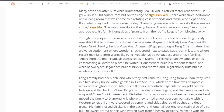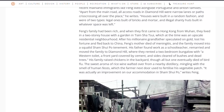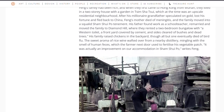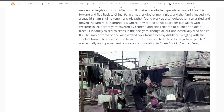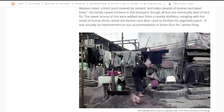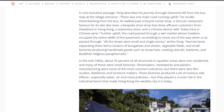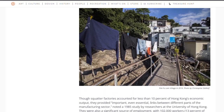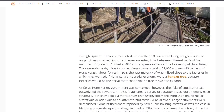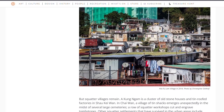In the 1980s and 1990s, the Hong Kong government initiated efforts to clear squatter areas to make way for urban development and improve living standards. The Diamond Hill squatter area was among the last major squatter settlements to be cleared, with demolition occurring between the 1990s and early 2000s. Despite its cultural significance, the village faced demolition, and the process was completed in 2001 to make way for urban development projects.